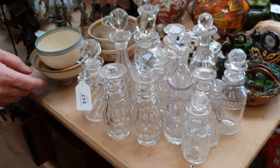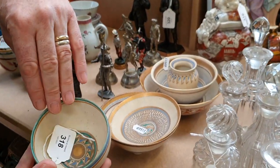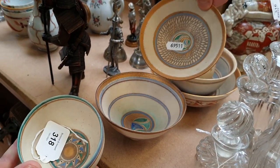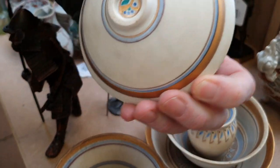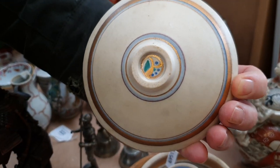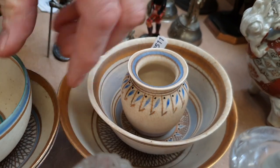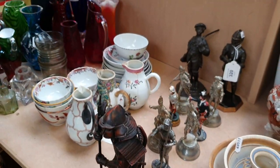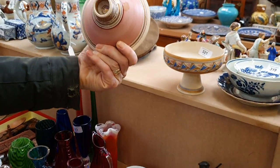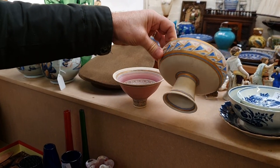Okay. These are interesting. These are studio pottery, but all by the same maker. Quite finely decorated. And that seems to be the monogram on the base. But unfortunately, I don't know who it is. But all of these are by the same maker, and these up here as well. Which are very stylish. So those two are by the same maker.